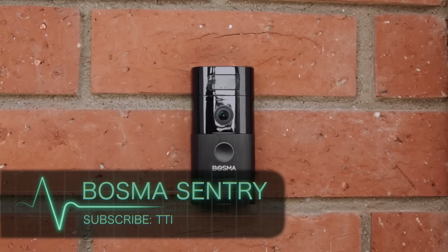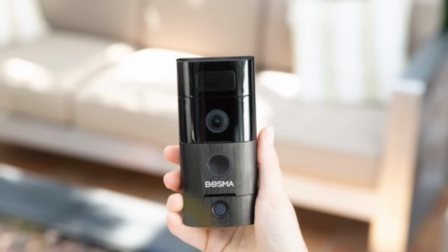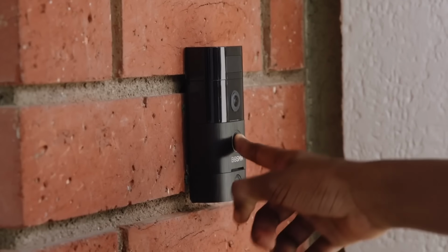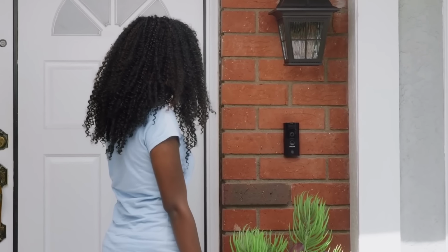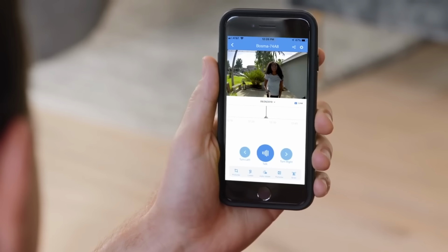Bosma Sentry. Our first gadget is one you will love if you are a safety nut. The Bosma Sentry, created by American company Bosma, is a doorbell unlike any other. Improve your home's comfort and safety as these doorbells, with built-in cameras, allow you to see what is happening at your door in real time.